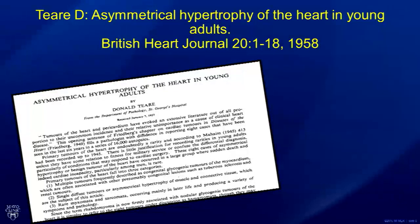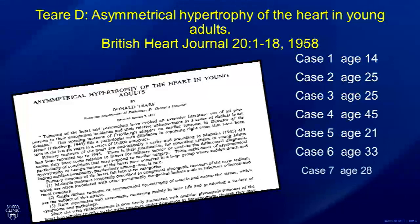This is an image of the very first publication that is recognized to represent the first medical recognition of hypertrophic cardiomyopathy. You can see it's almost 60 years old now. Now, I bring this up to show the advancement of our knowledge about hypertrophic cardiomyopathy over the years, because these first 8 patients, you can see they're all young, age 45 or less. This was actually an autopsy series. So the first 8 patients that were discovered with this condition were patients who had passed away from this condition.